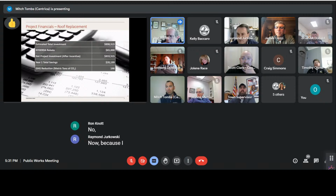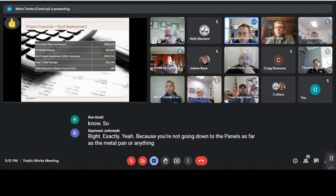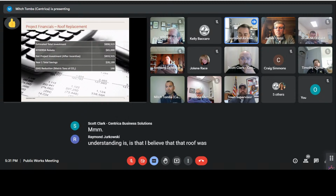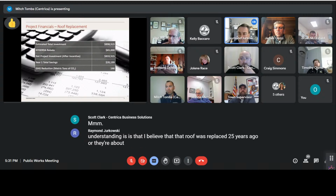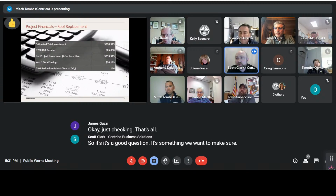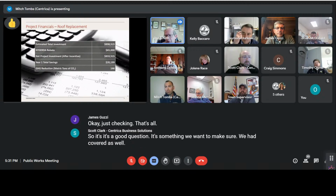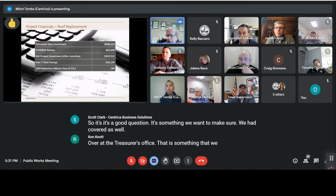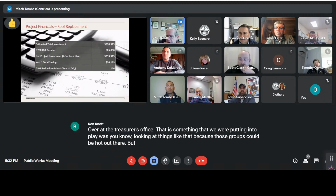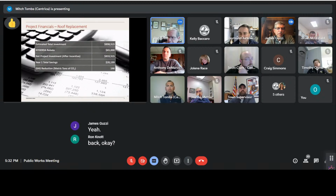You're not removing that much, so. Right, exactly, because you're not going down to the metal pan or anything of that nature as far as the replacement. And my understanding is that roof was replaced 25 years ago or thereabouts, so they wouldn't have been using asbestos materials. Okay, just checking. It's a good question, and something we want to make sure we had covered as well. Over at the treasurer's office, we were looking at things like that because those groups could be hot, but we had studies done and they came back okay.